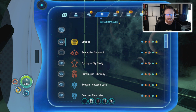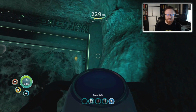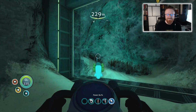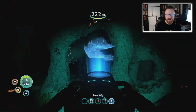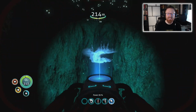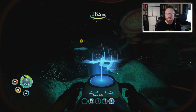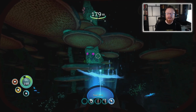So I don't think I need this or this right now. But Mushroom Outpost. Yeah, I'm real close to Mushroom Outpost. Huh. So what is it that I feel like I've been missing? I'd love to be able to make another beacon. Okay, so this place is not necessarily easy to find again. I need to be very careful about where I come out. Okay, I'm right here. There's a hole in the ground next to this tree. It's got eyes on it.